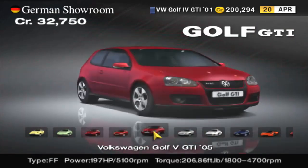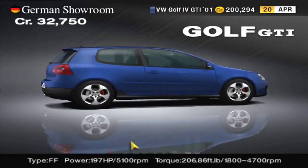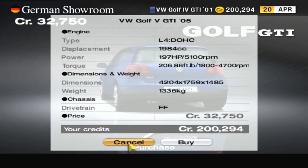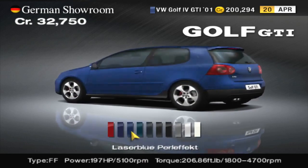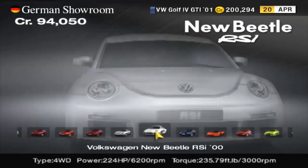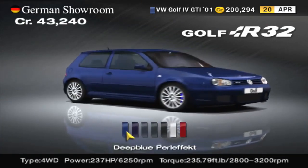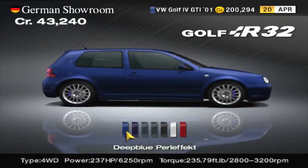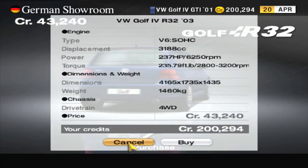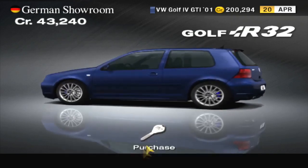And then the newer Golf GTI. 05. 1336. So it does have more power, though, 197. How much did I get my weight down to? So I guess for the HPA Motorsports, they took this and they tuned it up. So it has about the same weight, actually. A little bit lighter for this. But 300 horsepower less.